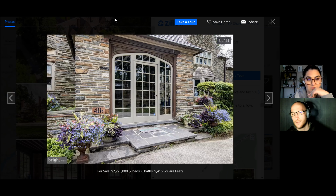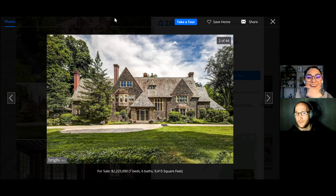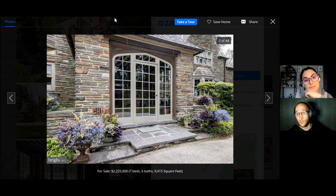Do you think that people drive this close to the house to see the address on there? Do you think that they drive up to the house to do that? My guess would be no. You would literally not know what house you were at until you knocked on the door. My guess is no. I like this giant tree that they have in front of it. I like the estate that they're on, but I don't love the look of the house. They're really going to have to sell me on the inside because I don't know if I'm dropping $2.2 million on this. I honestly don't know that I can do it.